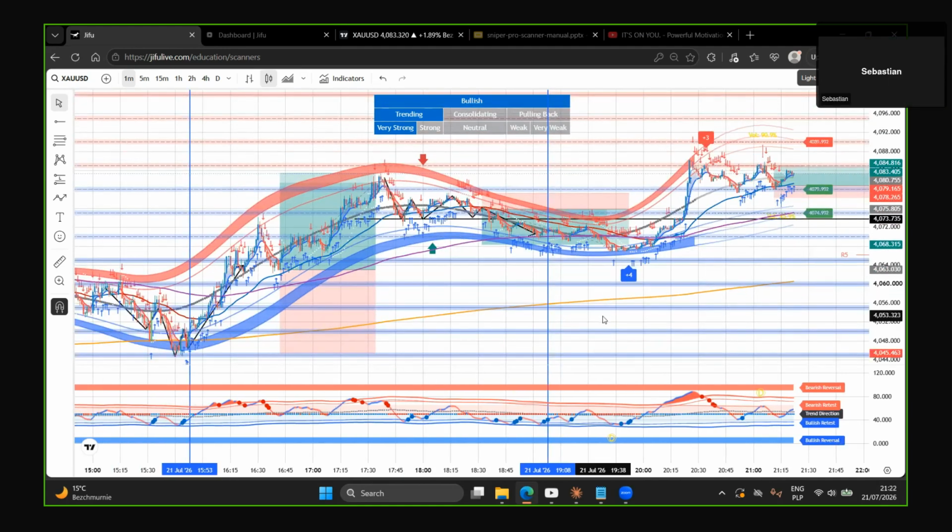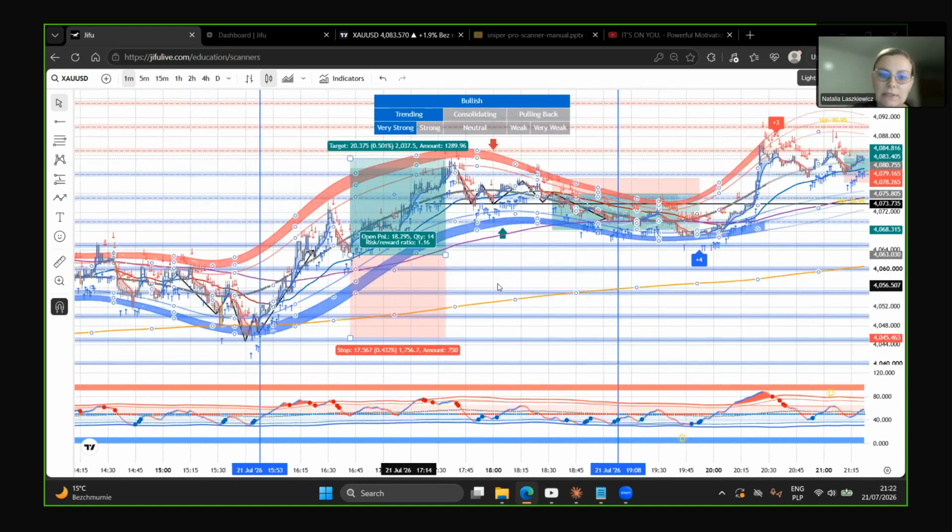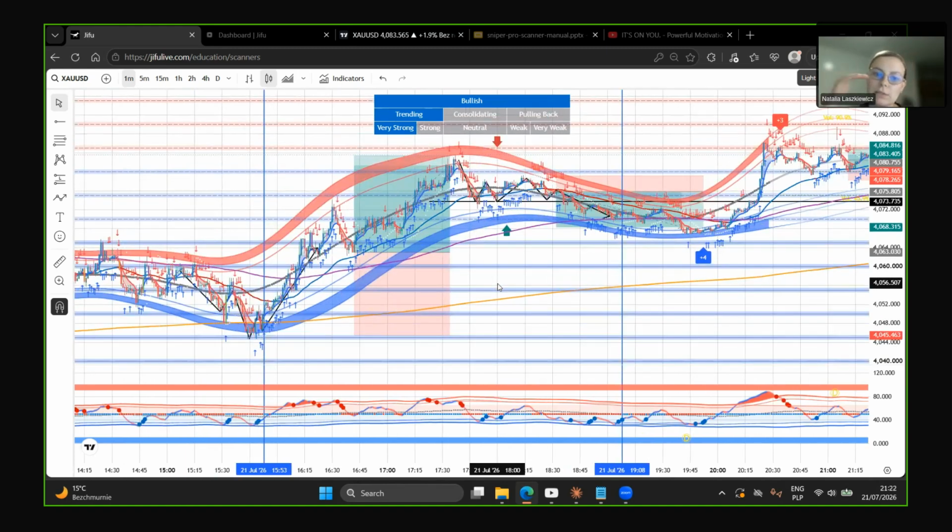Questions? So we want to follow the middle line, yeah? So with this, the middle line is pretty much your safeguard, so it's continuing that trend. When it broke here to the orange, you can see the middle line turned red for a little bit, and then after the breakthrough, it went blue. So it's telling you that it's continuing to be a bullish trend.